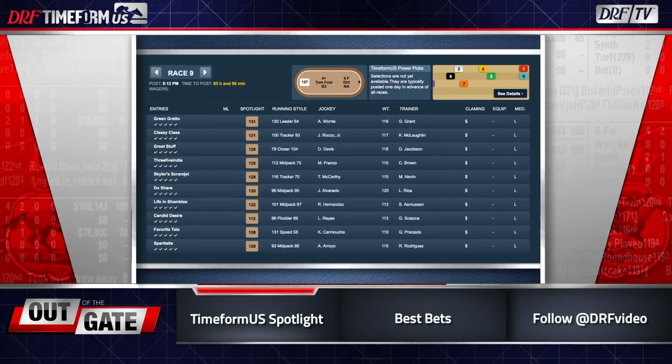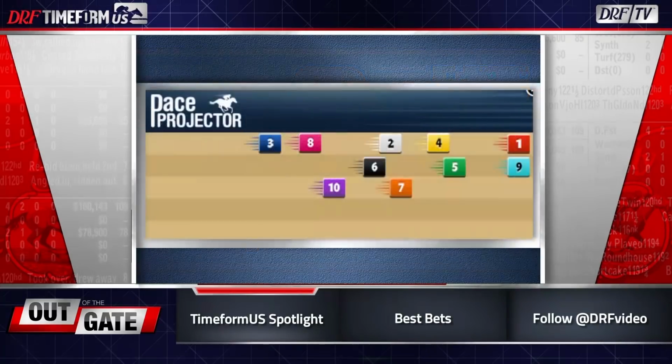Just seems like there are a bunch of horses that are going to take money in this spot. They'll be very close in the wagering. A race where you really want to pay attention to the board and look for value, horses that are going off at higher prices than you expected them to. Let's take a look at the Timeform US pace projector for this race, because I think it's an interesting discussion. While we're not predicting a situation that necessarily predicts a fast pace or favors horses on the lead.